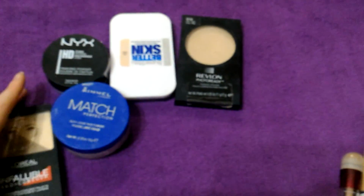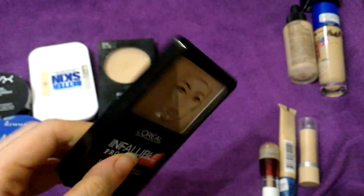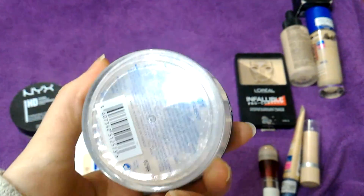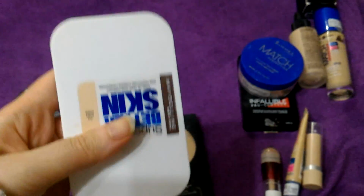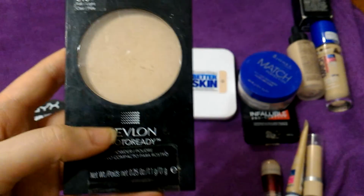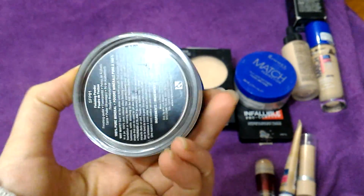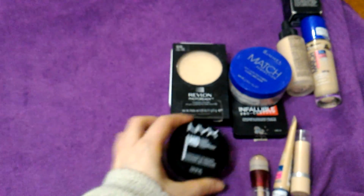The powders I used, this in fact is the contour and highlight palette. It's the only contour palette I have so far, and these are all the powders I have. The True Match Perfection in transparent. I put all the stuff here. This Better Skin Ivory. This Revlon Photo Ready in Fair Light, and this next Studio in 1. It's just only white.